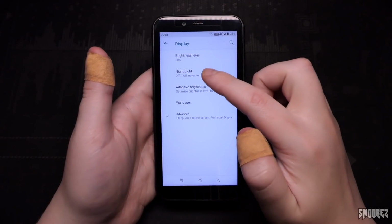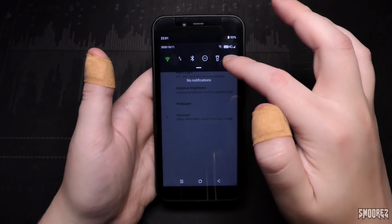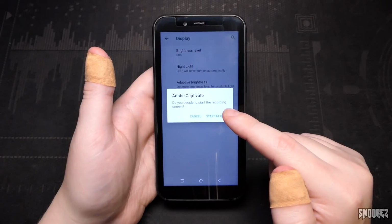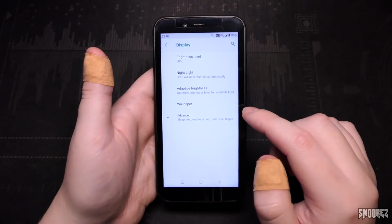In display, we've got a couple of things here. What does nightlight do? Oh, okay, that's what nightlight does. I believe it was actually in the quick settings here. There's also something called Adobe Captivate. I wonder what that does. Oh, okay, so that records the screen. Okay, Adobe Captivate is a screen recorder. Didn't know that. You learn something new every day.